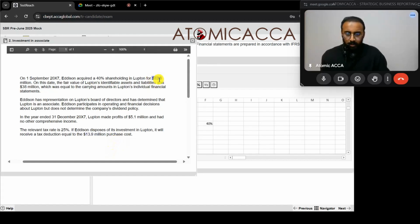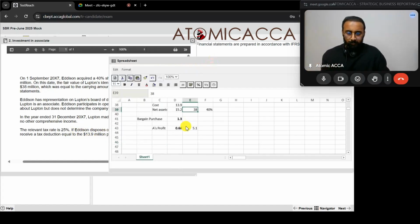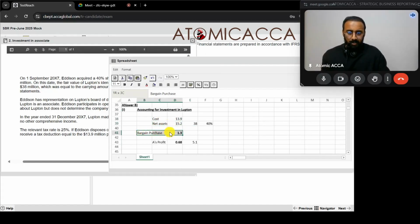13.9 million is the cost of investment, so you'll get the complete tax deduction on this. So this we are going to use as the tax base, and we'll see what is there in the carrying value of financial statement. So cost is 13.9 million. Net assets gain we found out 1.3 million. Share of associate's profit is 0.68 million.